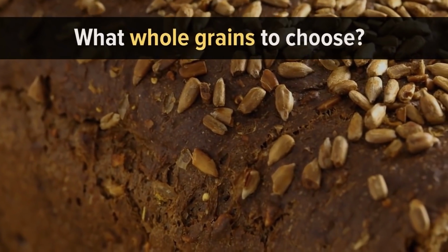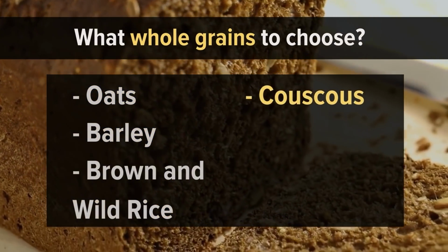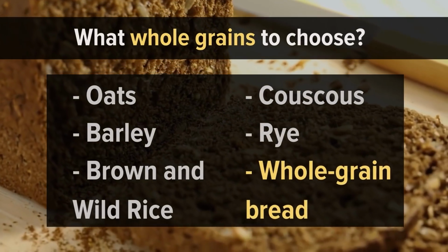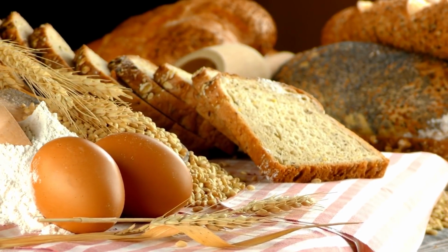What whole grains to choose? Oats, barley, brown and wild rice, couscous, rye, and whole grain bread are among the best. And that was the last item on our list of 11 healthy foods that lower inflammation.